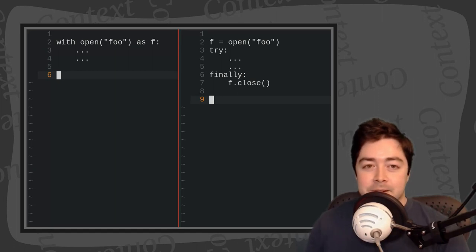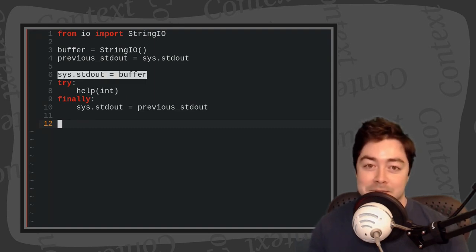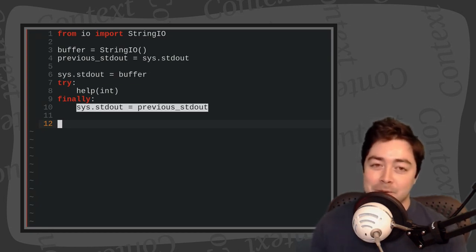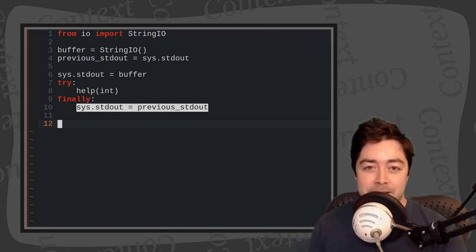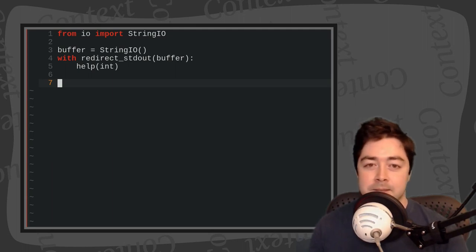Now let's look at some other examples. Here we're running the help function, which prints text to standard out. But in this case, we don't want the text to go to standard out. Instead, we want to capture the text so we can do something else with it. So we temporarily replace sys.stdout with a StringIO object. But we do it politely by saving the old value and restoring it when we're done. With a context manager, that can be rewritten like this. And this context manager already exists in the standard library, in the contextlib module.